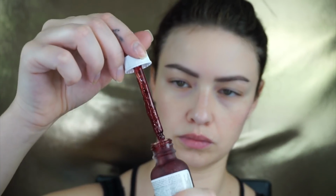The other one is from The Ordinary, and this is their AHA plus BHA peeling solution. This is a face mask because you apply this on your face and then you rinse it out, and also it is a peeling solution. This is their red one because they do have a bunch. I'm going to insert a clip of me applying this on my face, and also I'm going to read the benefits of this peeling solution.